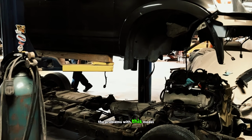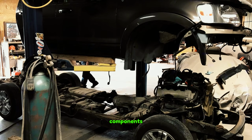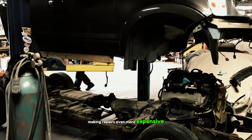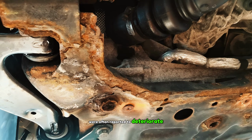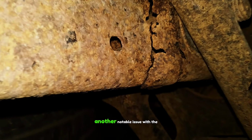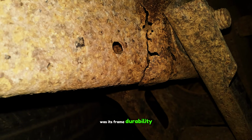The problems with this model didn't stop at the transmission. The wheel bearings and differential components also had higher than average failure rates, making repairs even more expensive. Moreover, the paint and trim quality of this model year were often reported to deteriorate quickly, leading to cosmetic concerns as well. Another notable issue with the 2002 Explorer was its frame durability.